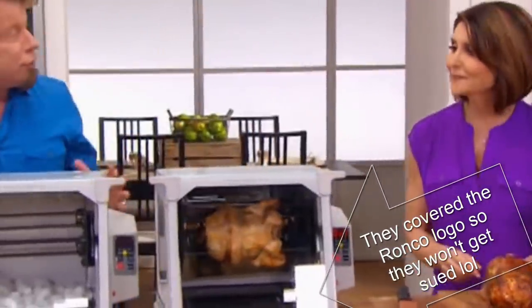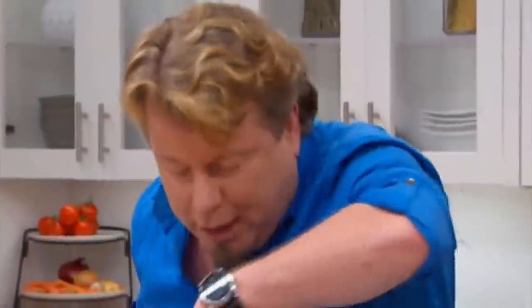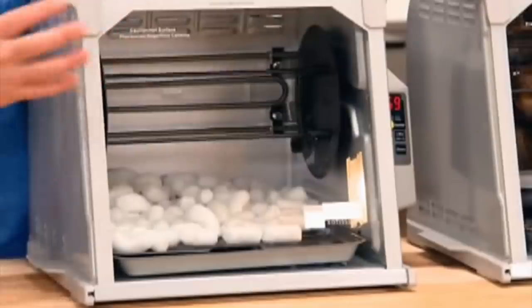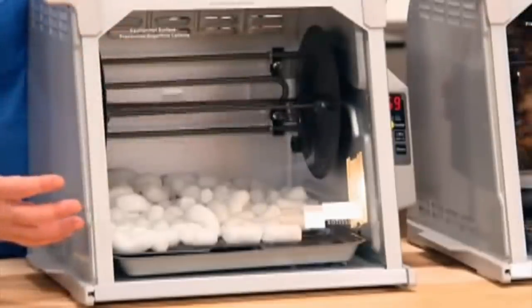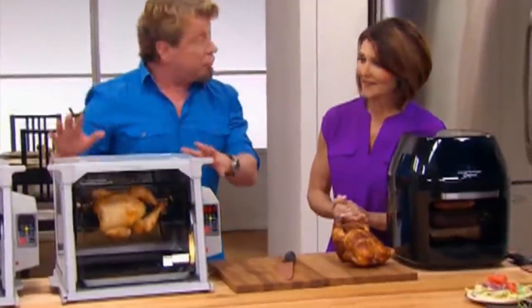Okay, here's a rotisserie. This is a plain, traditional rotisserie. Right. Now watch, I'm gonna turn it on. Look what happens, what do you see? Nothing, nothing's happening. It's spinning, it's dead air. And now I'm gonna show you the difference between air fry rotisserie and standard old traditional rotisserie.